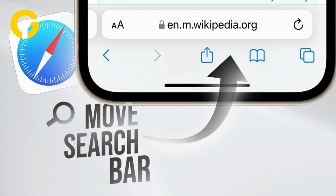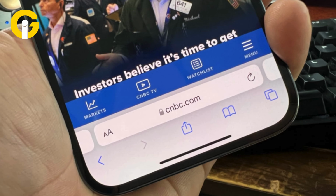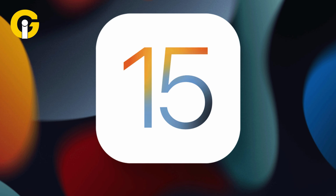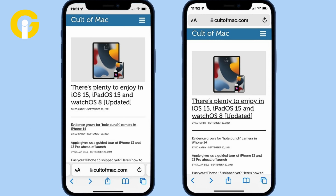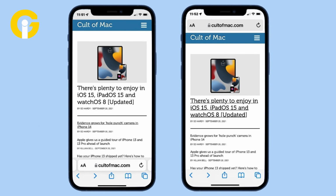Bottom-mounted address bar. Bring the address bar from top to bottom. This change in the search bar's positioning on Safari with iOS 15 makes it convenient to commit one-handed surfing, which would be immensely helpful with smartphones with bigger displays than usual.